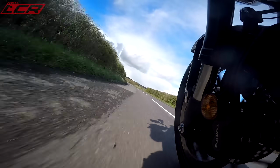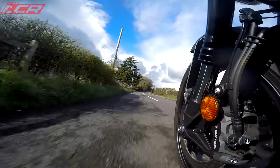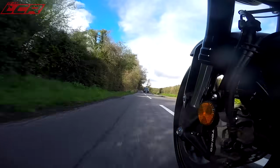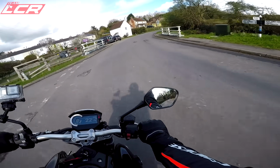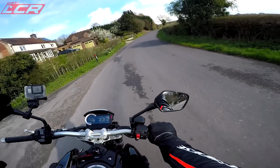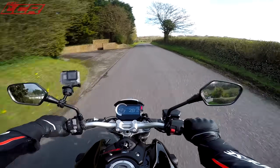Yeah, and it's bouncing me around quite a bit as well. It's got Showa suspension, big piston forks. The rear shock is not a fully adjustable rear shock, it's just got the twiddly adjuster. I had a look at it already.